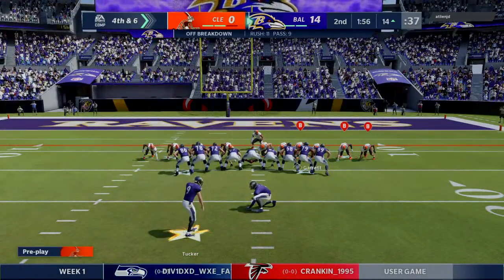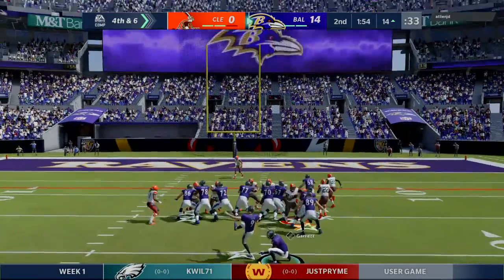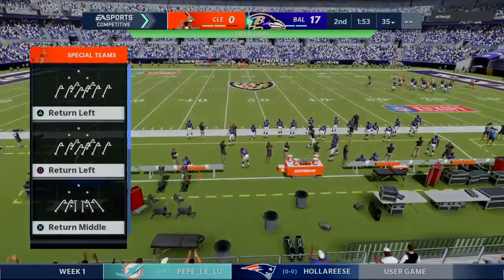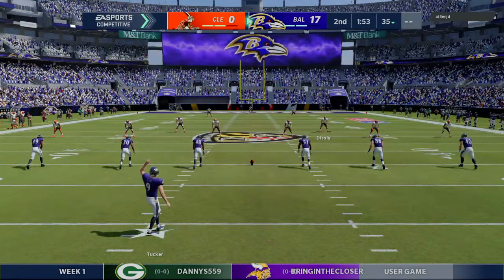So on 4th down, here's the Ravens Pro Bowl kicker Justin Tucker out onto the field. Tucker's kick is good. And the lead will grow, it's now 17-0. So the drive stalls out inside the 15-yard line, but they do get 3.